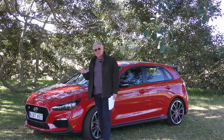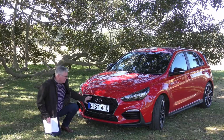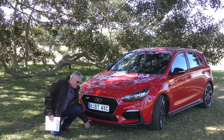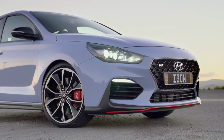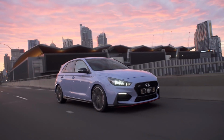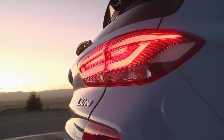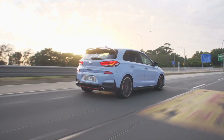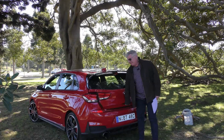I think it's incredibly pretty. The excitement starts at the front when you see this N badge on this kind of checkerboardy Starfield grille. It's low set, it sits 8mm lower than the normal Hyundai i30. This model gets LED lights all around, and I think they look absolutely smashing. Around the back, these LED lights I think look absolutely brilliant. And of course they're brighter. And an easy to open hatch.